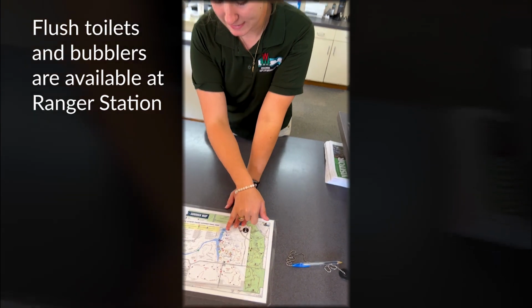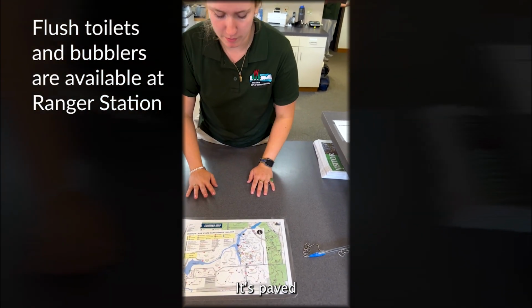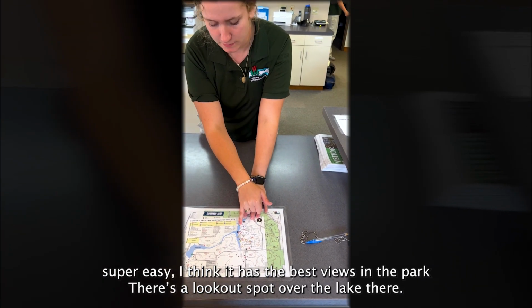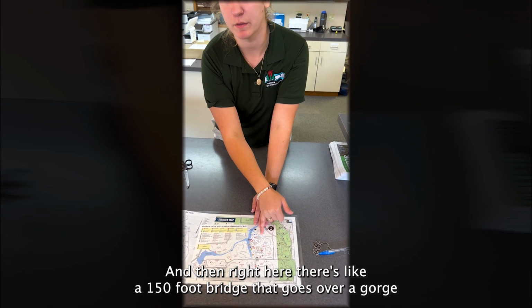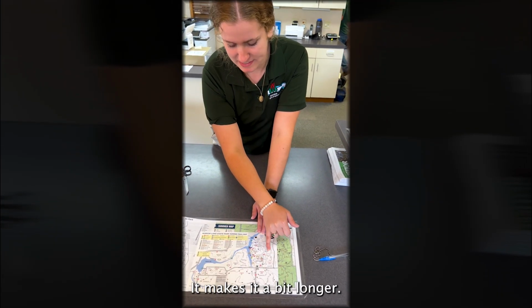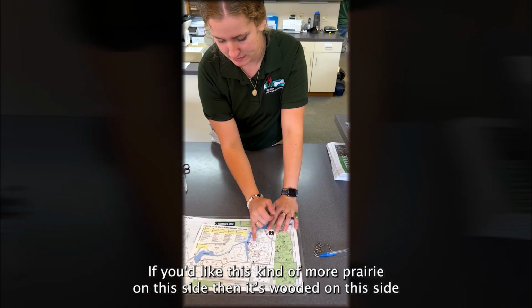Here is our hiking trail. I really like the Echo Rock Trail here. It's really short, it's paved, super easy, but I think it's some of the best views in the park. There's a lookout spot over the lake there. And then right here, there's like a 150-foot bridge that goes over a gorge. And then it connects onto the Chenala Trail. It makes it a bit longer if you'd like. It's kind of more prairie out on this side, and then it's wooded on this side here.